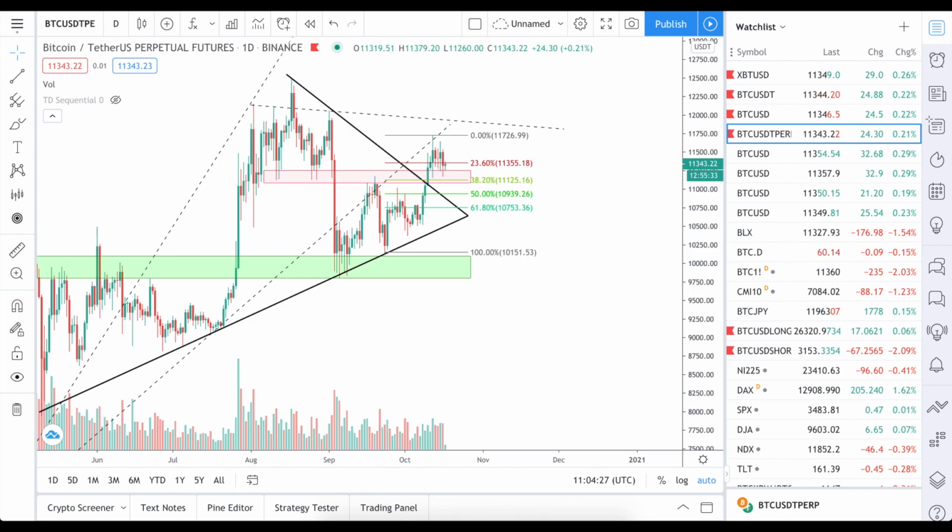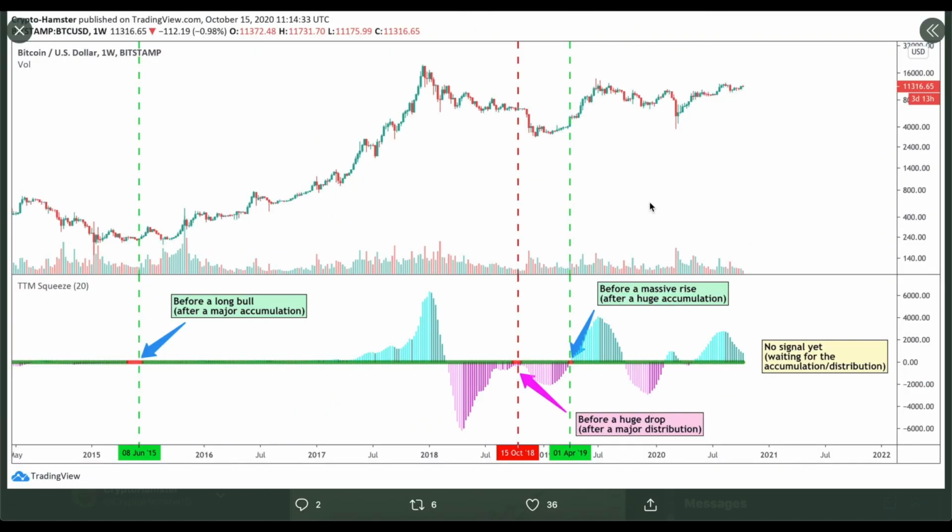And finally, I would like to point out an indicator called TTM Squeeze. This TTM Squeeze indicator basically shows you how price goes from the accumulation or distribution zone, when we have a long sideways price action, like for example in 2015 before the major bull run in 2018, when there was very low volatility, and we dropped 50% after that. It was also marked by these red dots on the indicator here, and even here before the rise to $14,000 in 2019.